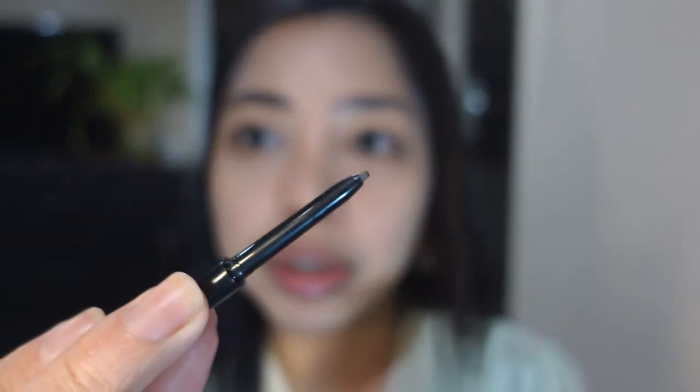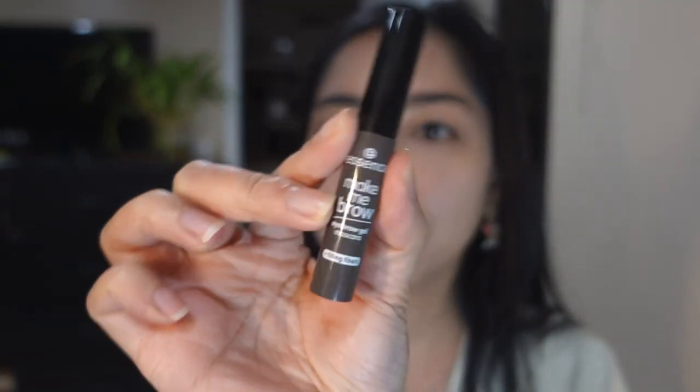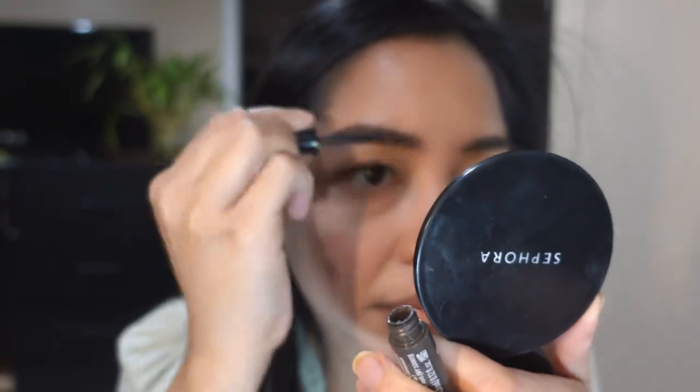I really like this eyebrow pencil because of how thin the pencil is, that you are able to make hair-like strokes. And then let us use the other one on the left side and see which one is better. Medyo hindi siya match sa aking hair color. Reddish brown siya. Ayan. And then we are going to finish our eyebrows with this eyebrow gel mascara from Essence.